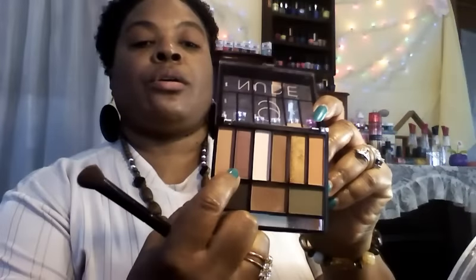It matches my skin pretty good. Okay. Then I'm going to take this color here, which is a little darker, and put that on my lower lid. Darker colors go on the bottom lid, your lighter colors go on the upper.